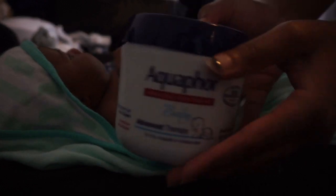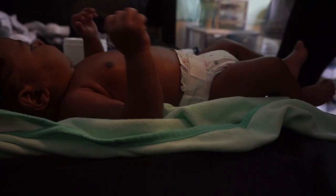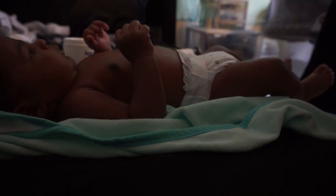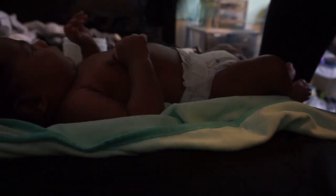I forgot that I put the Aquaphor on his butt. It's just a baby healing ointment. I put it on his butt and around the sides, in his rolls basically, underneath the diaper. And now I'm gonna get Zaiden dressed.